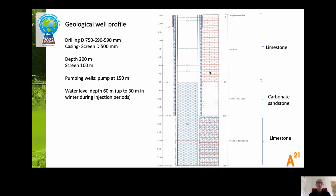If we see the geological profile, it is quite homogeneous in composition. It's carbonate rocks, then carbonate sandstone, and a little bit of carbonate rocks again. There is a carbonate sandstone that we will see later on, and its origin may be one of the origins of the problems here. But I'm anticipating things.